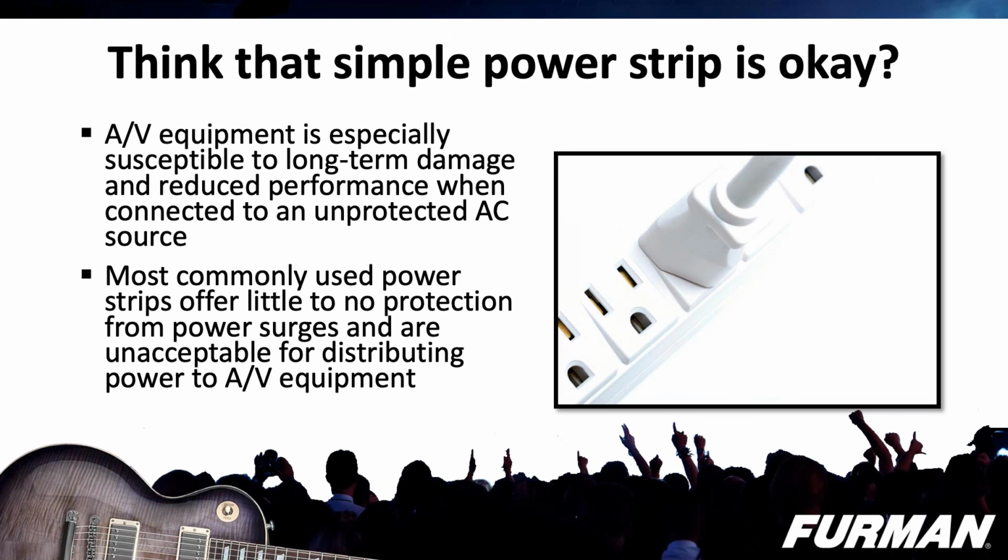And hey, you think that simple power strip's going to do the job? Well, guess what? It really doesn't do much of anything, especially with AV equipment, because it's especially susceptible to long-term damage. It's going to reduce performance when connected to an unprotected AC source, which is what your simple power strip really is. It isn't doing anything to protect anything. It also isn't doing anything to get rid of noise. So all you're really doing is poorly distributing the power. You're gaining more places to plug into, but they're not healthy ways to do it. And I'll share with you a cool little video in a bit where you're going to see why you don't want to use that plastic power strip.